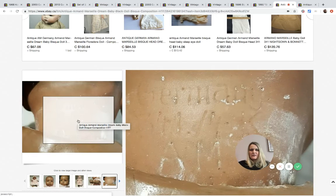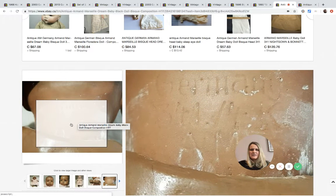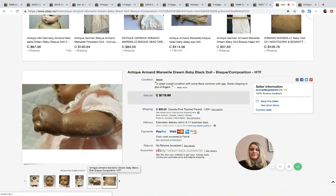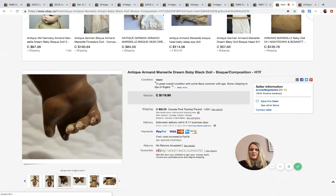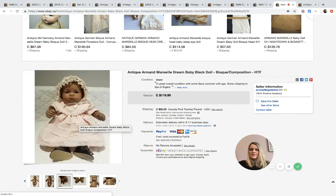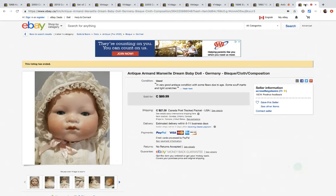Let's see if we can look at the mark. I like to look at the back. It says Germany. I can't read that if it's like a number. Anyway, check the back of the neck. But you can see she shows the body of it. And it's got issues. I mean, check out the hand here. And it still sold for $119.99 or $89.66 US. So definitely something to be on the lookout for.